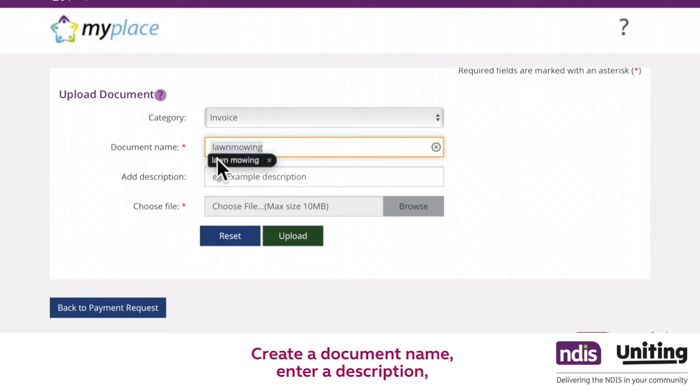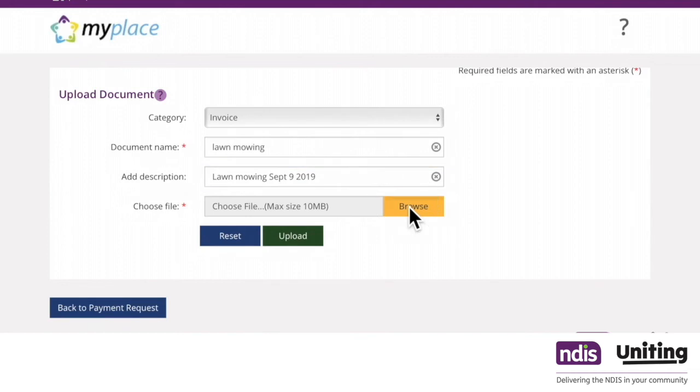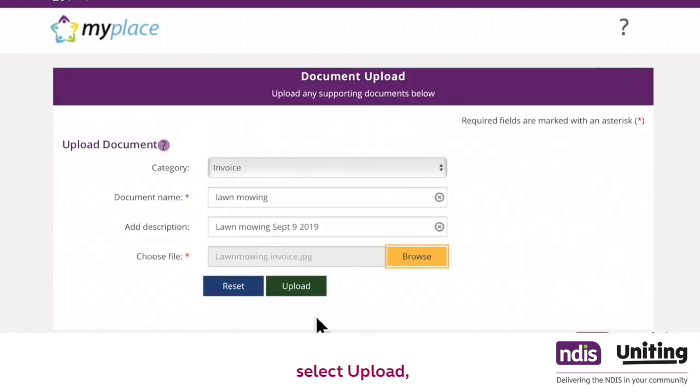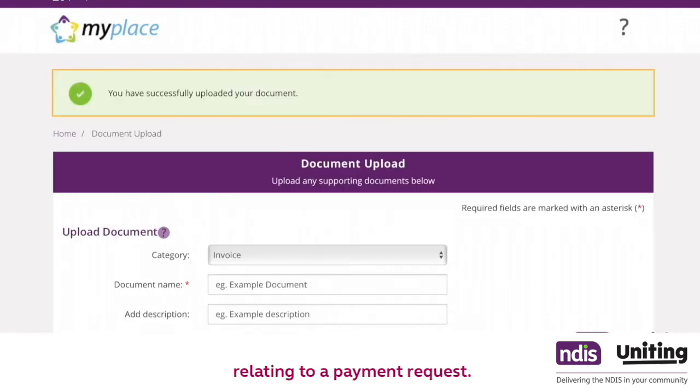Create a document name. Enter a description. Click Browse to add the document you'd like to upload. Select the file. Select Upload. You've now successfully uploaded a document relating to a payment request.